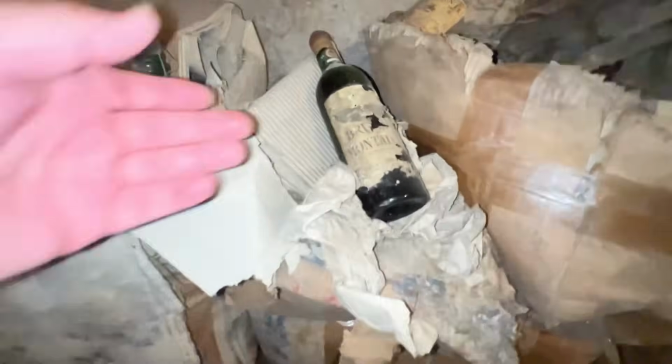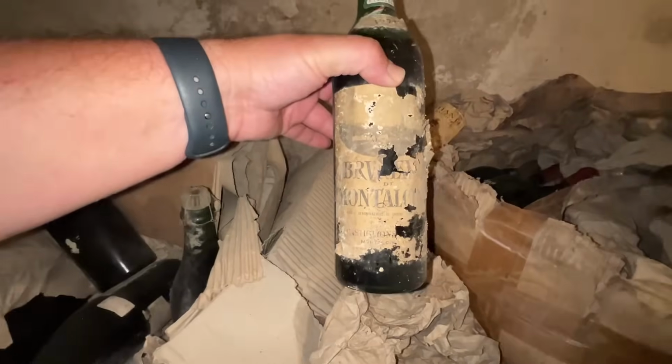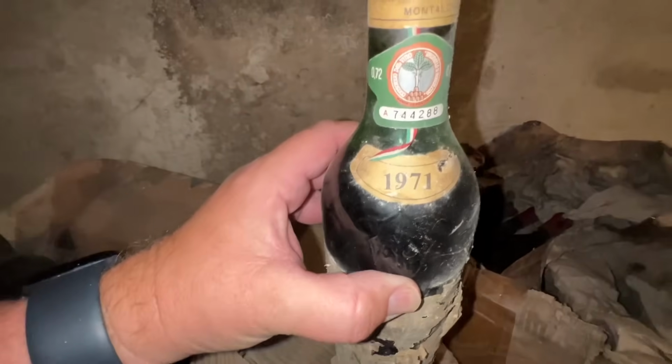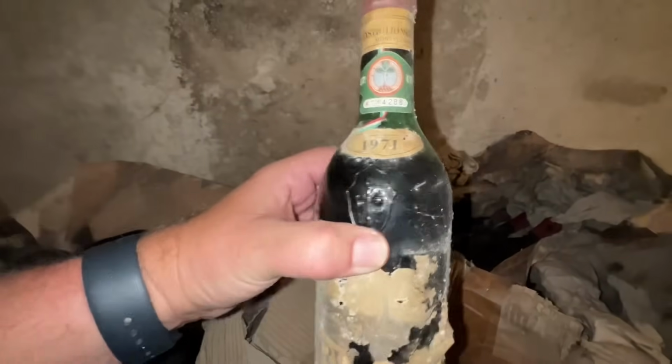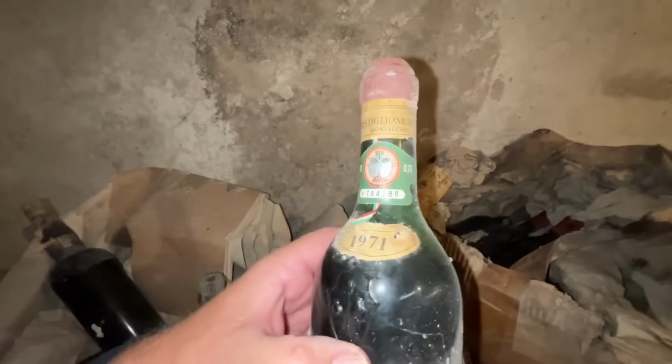And they were already using it for wine storage. These bottles are amazing. Probably not any of it any good, but look at this. 1971 Brunello di Montalcino. If it had been stored properly and was still good, that would be a really expensive bottle of wine.